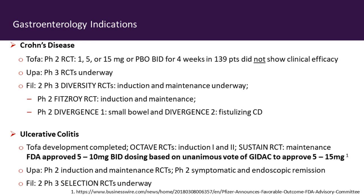another one. And so of interest, Tofacitinib had a phase 2 study looking at 1, 5, or 15 milligrams, and the study failed, even though we would think that it should be effective. Baricitinib is already in phase 3 for Crohn's disease. And Filgotinib, I'm going to show you some data. They had the phase 2, which was both an induction and maintenance regimen, and then they had their phase 3, which is now ongoing. And in between, they also looked at specifically small bowel Crohn's and specifically fistulizing Crohn's.